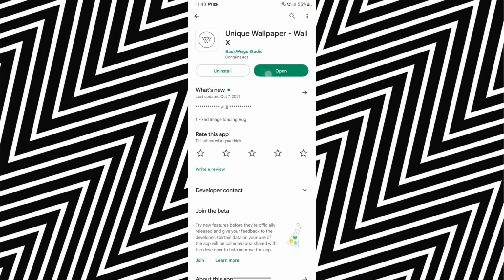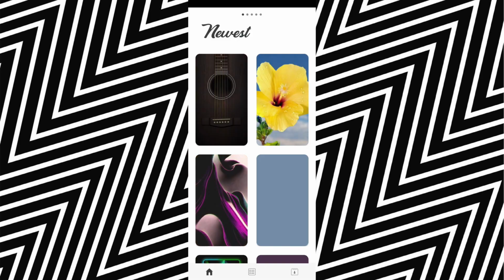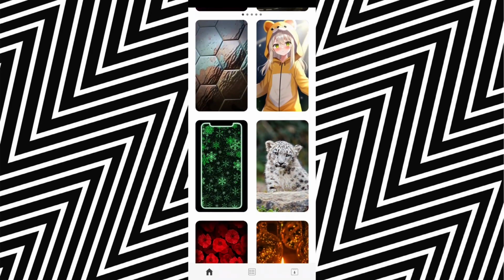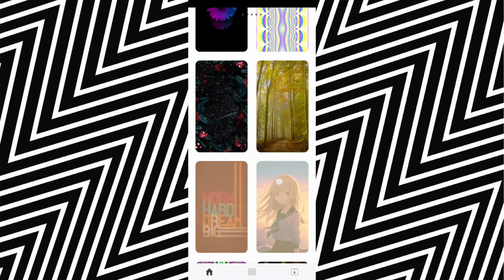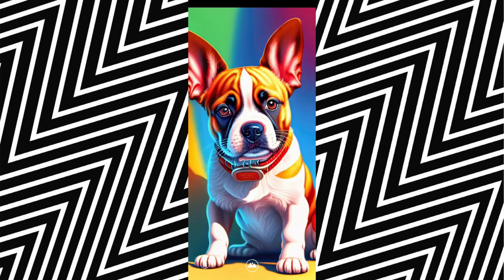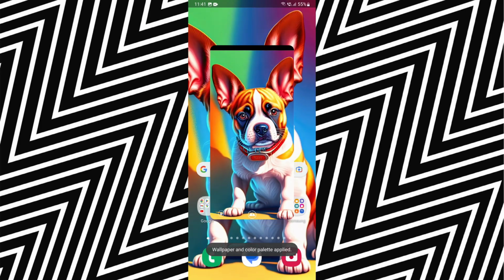Third best wallpaper app is Wallx. This app has crossed 1 million downloads. As you open this app, your device name with its resolution will be shown. The specialty of this app is that it auto-adjusts all wallpapers for the best fit on your mobile phone. This means you can use this on any phone with any screen size without any problems or cutout issues. Select the best portion from a wallpaper using this app.